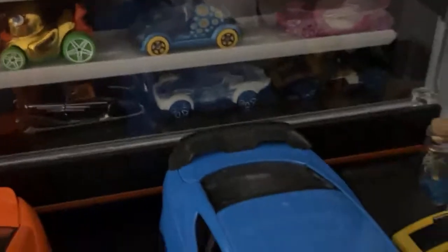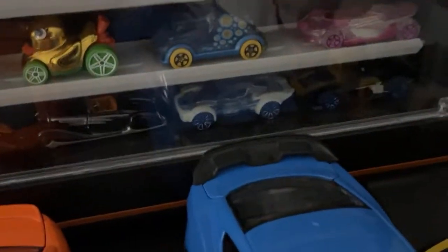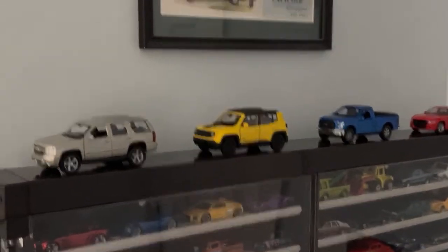Then I have two. These are actually glow in the dark. These two here. I think they're the X Racers series or something. I got these two from Giant. They'll actually be in the next Hot Wheels hunting video too. Then we got some pullback Wellys up here that I got from Rite Aid recently.